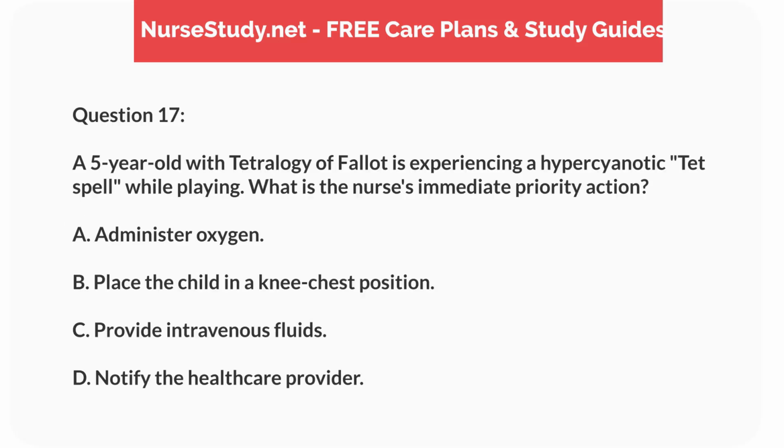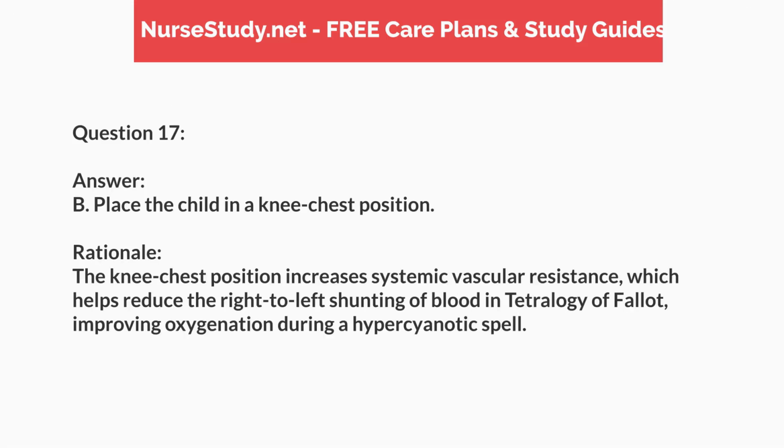Question 17. A 5-year-old with tetralogy of Fallot is experiencing a hypercyanotic TET spell while playing. What is the nurse's immediate priority action? A. Administer oxygen. B. Place the child in a knee chest position. C. Provide intravenous fluids. D. Notify the healthcare provider. Answer: B. Place the child in a knee chest position.